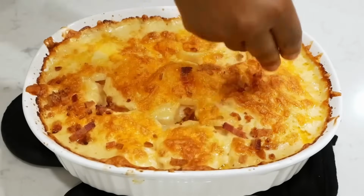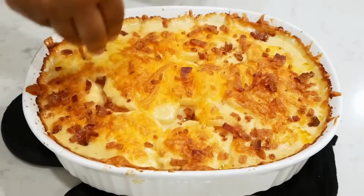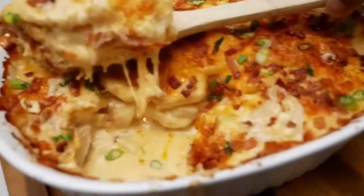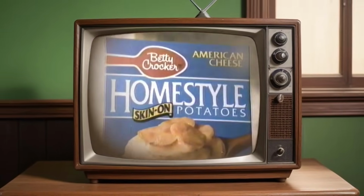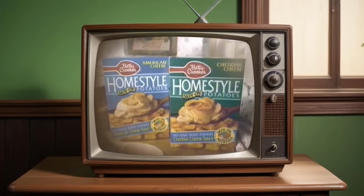The addition of ham likely came later, as cooks sought to stretch their budget by incorporating leftover meats. The result was a filling, satisfying dish that combined the savory goodness of ham with the comforting texture of potatoes. Scalloped ham and potatoes became even more popular in the 20th century when convenience foods like canned soups and processed cheese made their way into American kitchens.